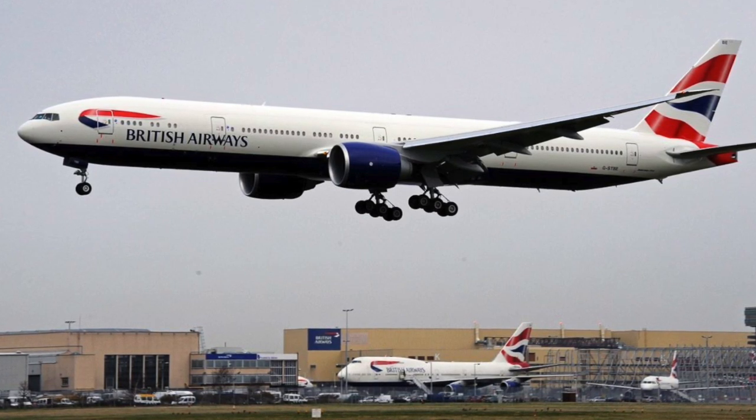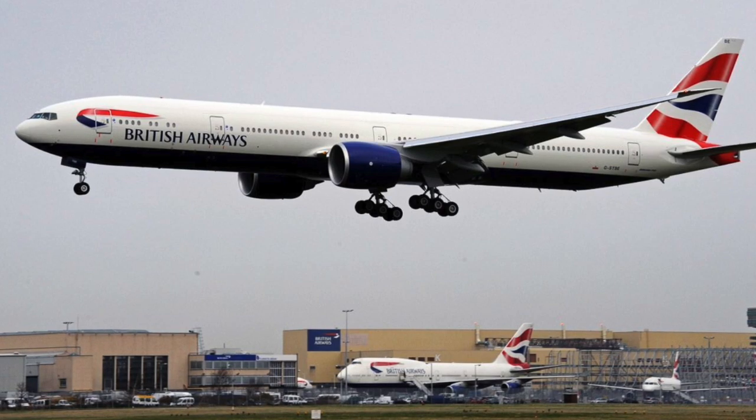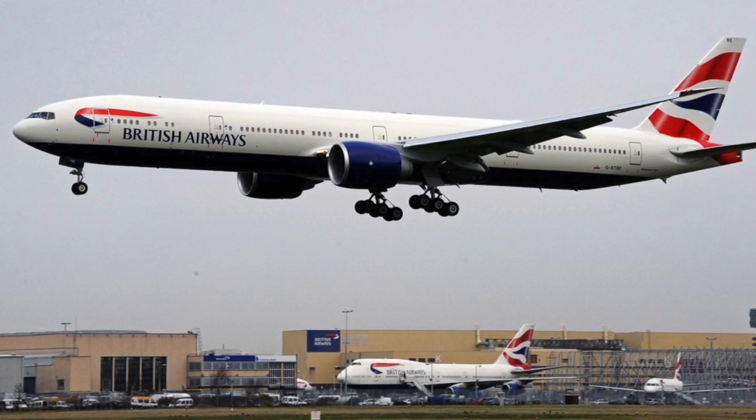Ground, we have an aircraft holding, waiting to get in with the situation going on here. Is runway 20 open?